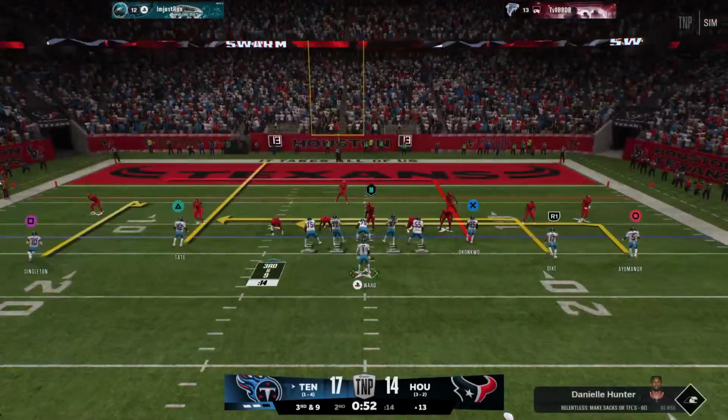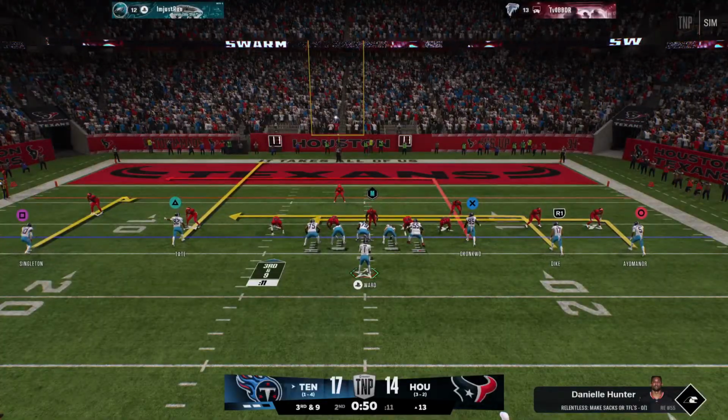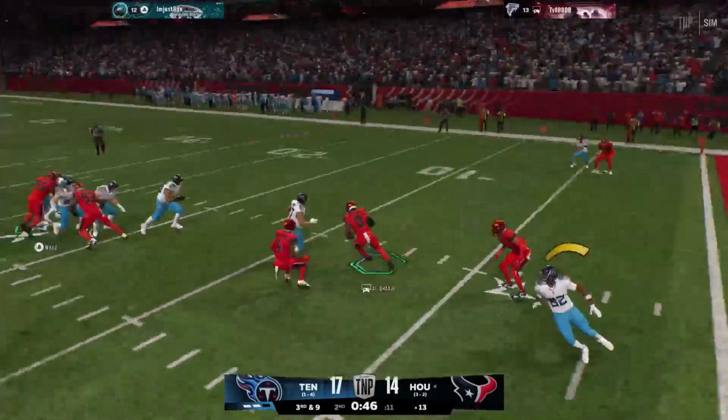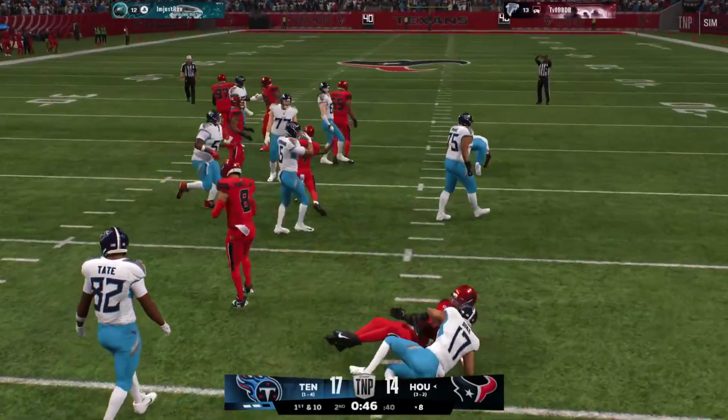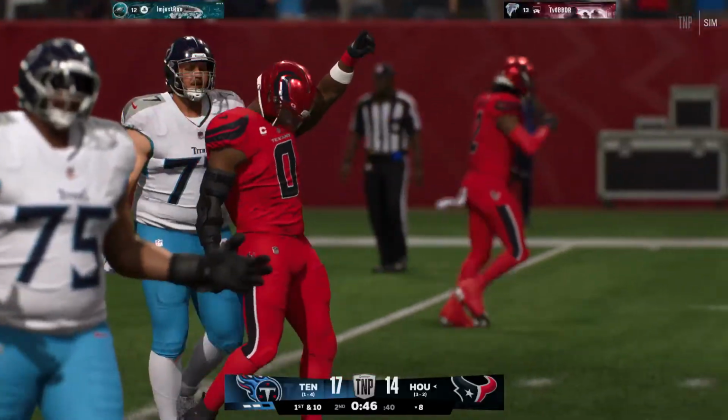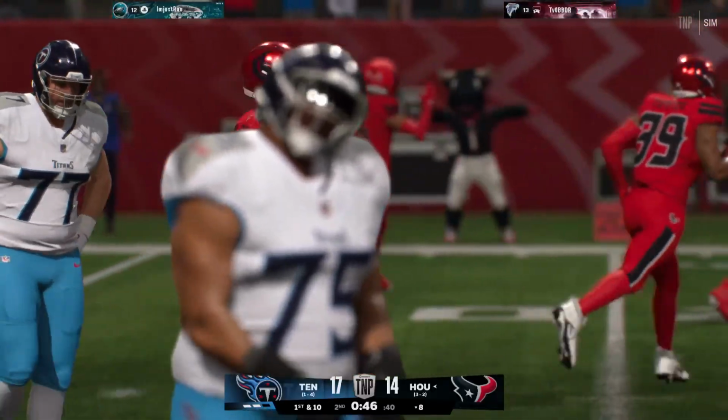They'll come to the line here needing 9 yards to pick up the first. Ward from the gun on 3rd down. Rifles one, and that's going to be intercepted. And the Texans are going to take over once again, and they'll have it at their own 8-yard line.